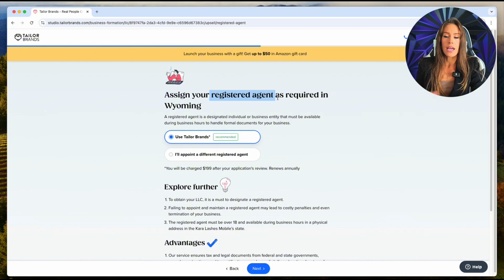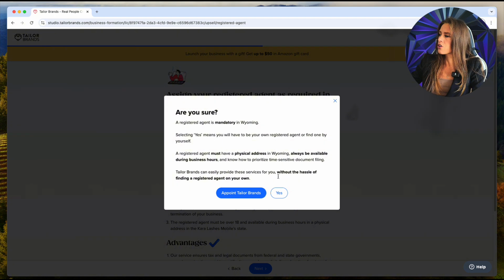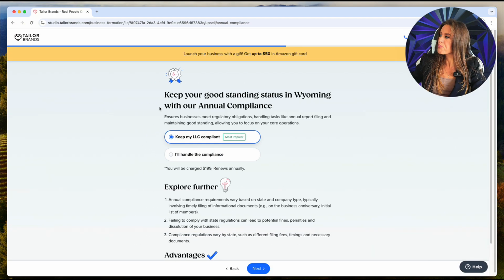If you live in Wyoming and you're opening your LLC in the state, you are more than likely your own registered agent. Now, let's say you live in a different state and you're opening it in Wyoming, and maybe for tax reasons or your accountant tells you otherwise, then you may need to appoint someone that lives in the state. But like I said, you are more than likely your own registered agent. So you can click this option down here, and it's just asking, are you sure? Yes, we're sure.